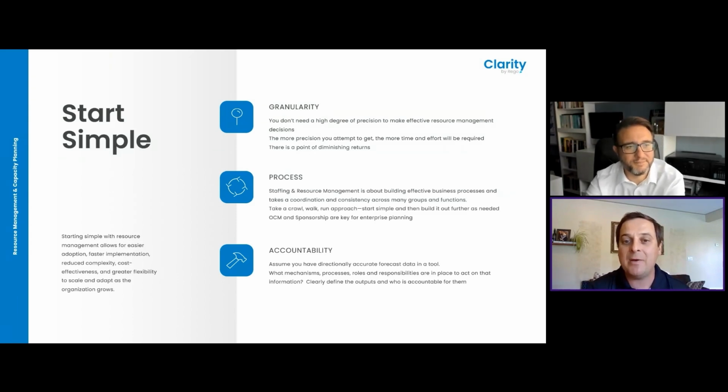And then next, accountability goes with process. So we go to organizations where a project manager is an admin. They just record resource management data, okay? And the resource manager owns estimating and staffing. Okay, that's fine. As long as that's what you're going for, that is clearly communicated and those are the roles. That's not my favorite setup, but I have seen it work. So, let's make sure we call out who's accountable for what and be clear about it.